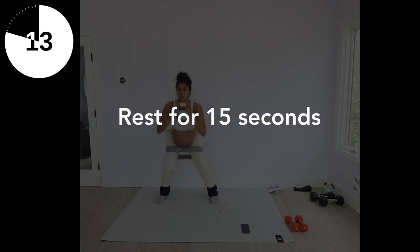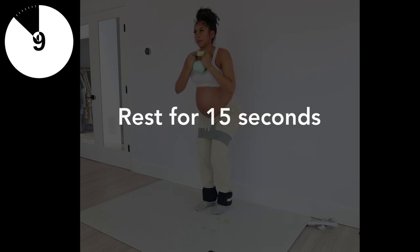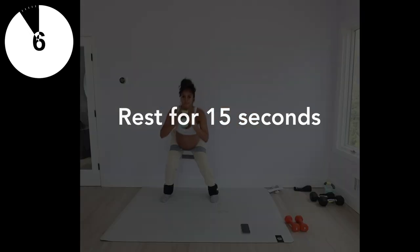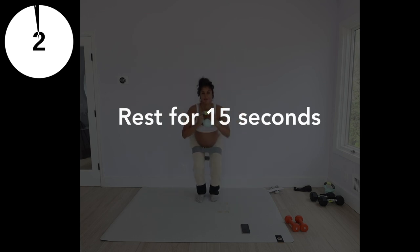I'm about halfway into my workout, and this is when the influx of energy just goes through my whole body. I'm feeling good, my baby's feeling good, and I'm just going ahead and starting on having a really great day.